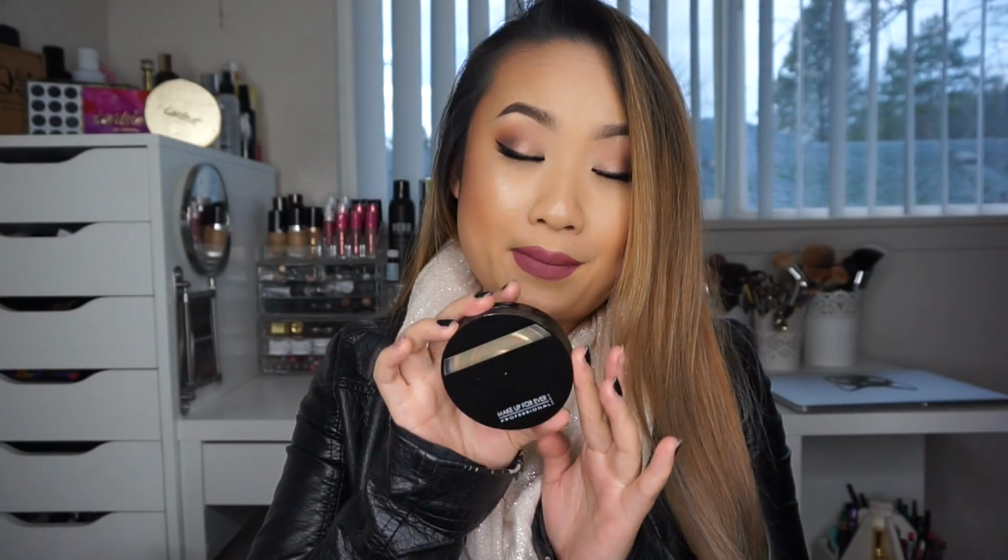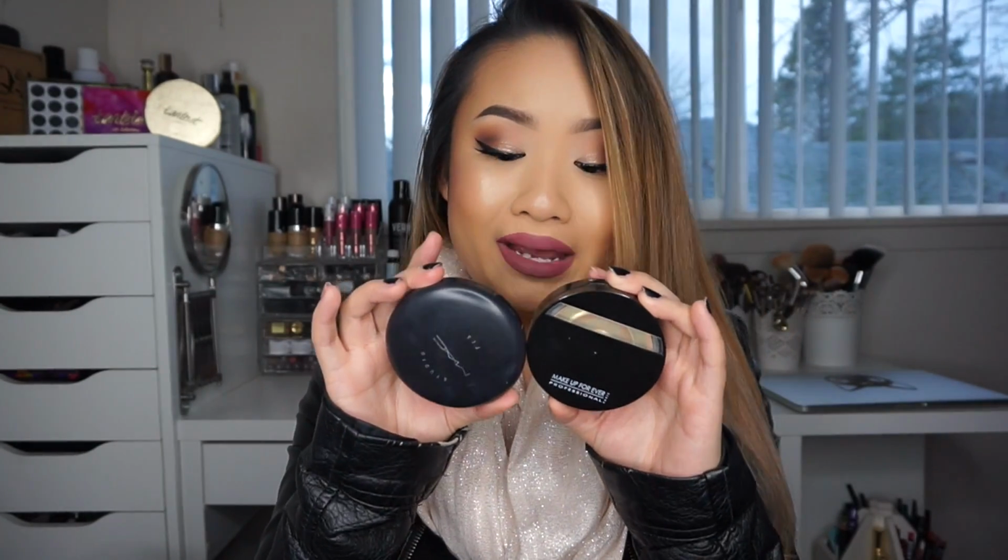The final product that I have used up that has been in this bag is the Makeup Forever Duo Matte Powder. This is, again, another one of my favorite powder foundations. This powder is honestly super comparable to the MAC Studio Fix. I love them both. I feel like the Duo Matte has a little bit more of a matte finish, and the Studio Fix is definitely matte, but it leaves my skin looking a little bit more velvety, I guess. But either way, I do love the Duo Matte by Makeup Forever.